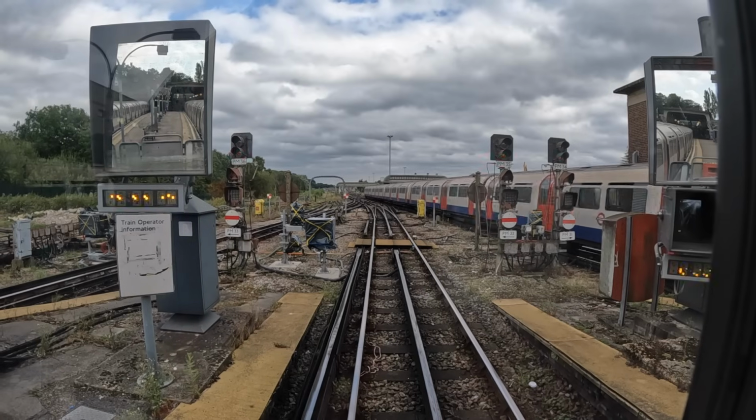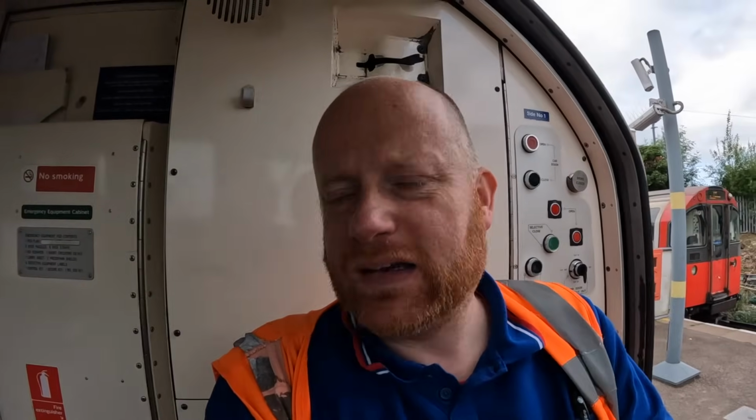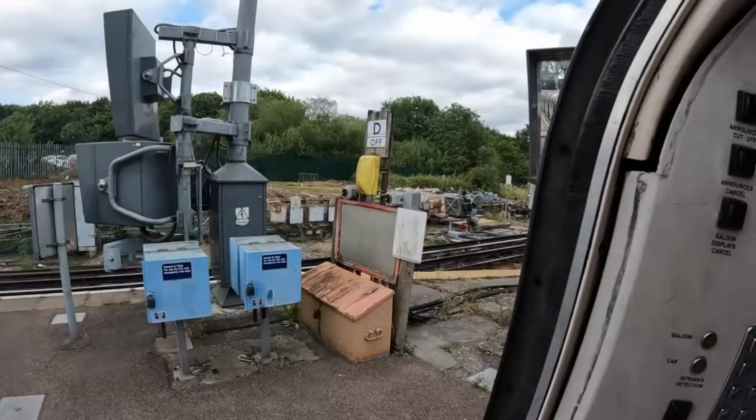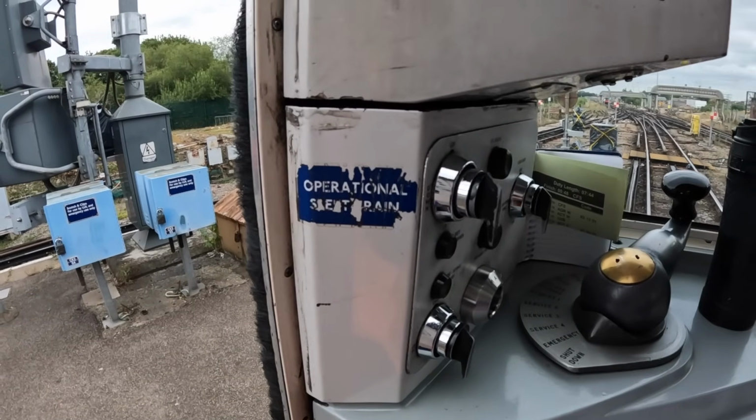So I just want to show you something when I can get you off the window. People ask what the D off means, which you can probably just see there. So I've explained before, if you're driving an operational sleet train, if that says D on, then you put your de-icing equipment on. So what we do is turn that on and turn that on. That's de-icing fluid and sleet brushes, if that said D on. Obviously it's summer, don't need it. So yeah, some trains are operational sleet trains, some aren't. So there you go.